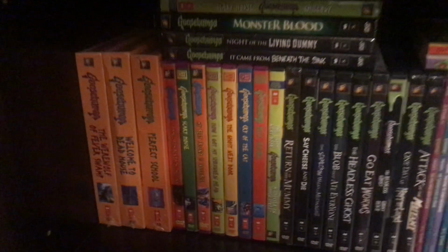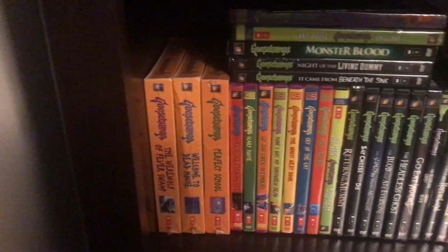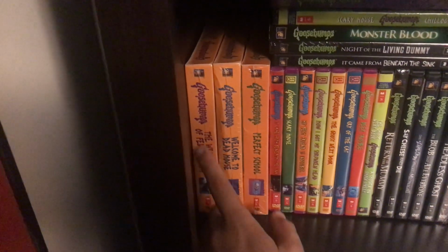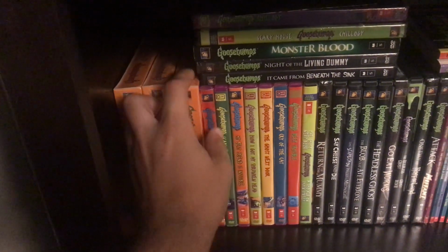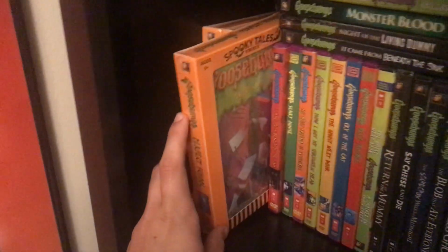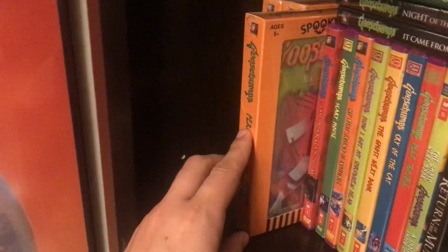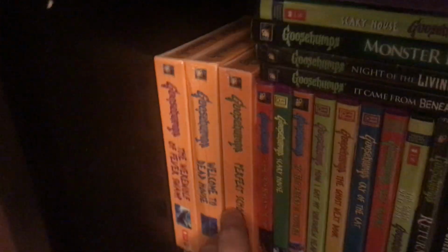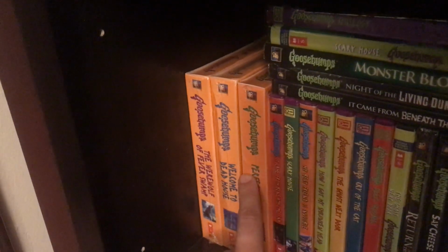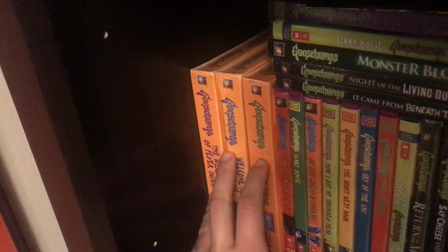Now we're on this shelf. I'm going to try to adjust the light here. So, recent acquisition, as you already know, I've always had this sealed Werewolf of Fever Swamp and Welcome to Dead House. But the recent one I acquired is Perfect School. What's fun about these little sets, Spooky Tales that come with the Trick or Treat bag, is that these 3 right here supposedly were exclusive to Walgreens or Rite Aids. And I have 3, the only 3 that I've seen ever exist.